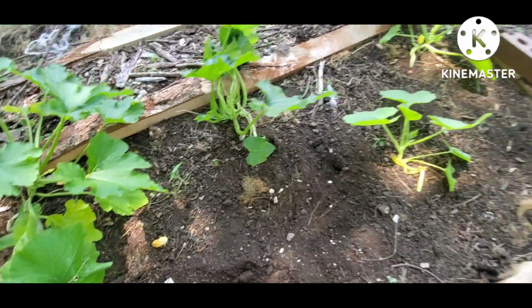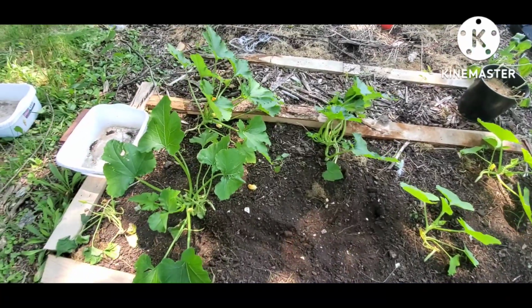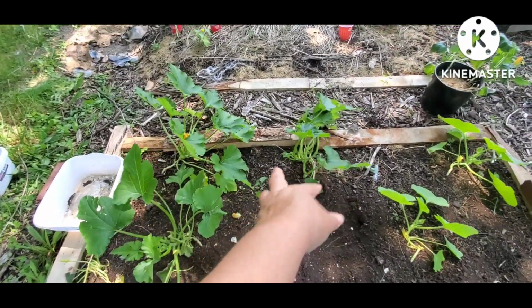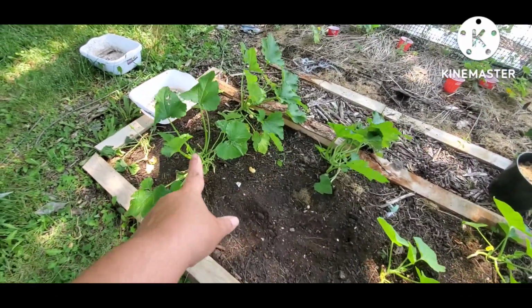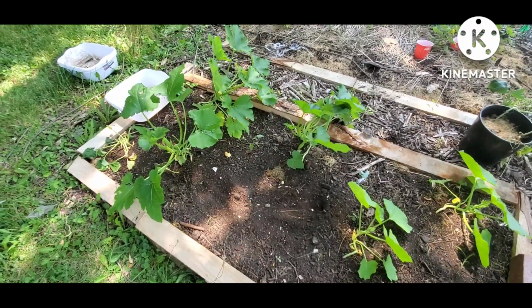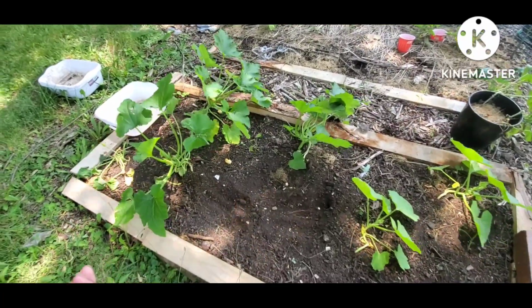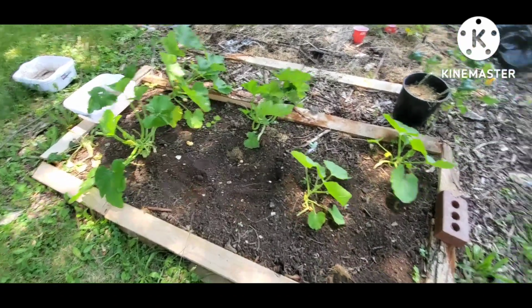Garden State Gardener is having a zucchini contest, and my zucchini is not doing anything yet. So this is zucchini, that one, and that one. Those are 3 zucchini there, and they have some zucchini on them, but only time can tell. Because sometimes we look and blink and then we've got this humongous monster zucchini, but other times it takes forever to get pollinated, so we'll see.